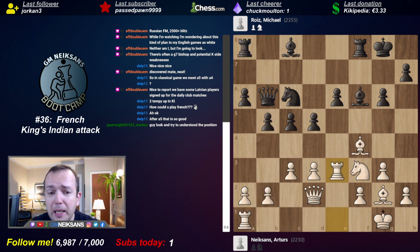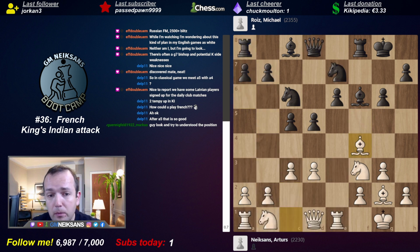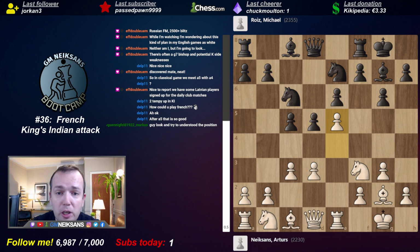What we have learned from this game is that if your opponent plays g6, bishop g7, and you play something like knight g7, you can play e5. You can employ the fight for these weakened dark squares, but in general, try to avoid touching the queenside pawns, because this is where your opponent will be seeking the counterplay. Exactly here. Let me try and find more.